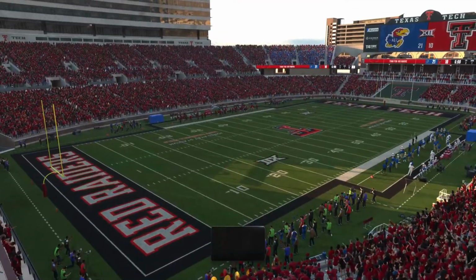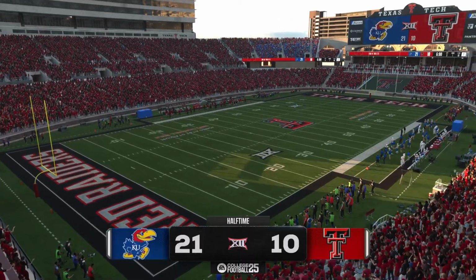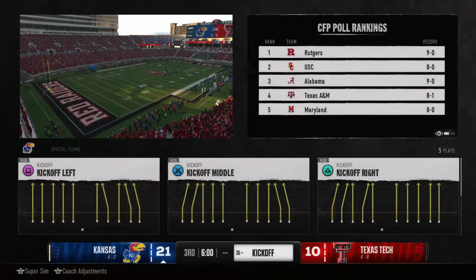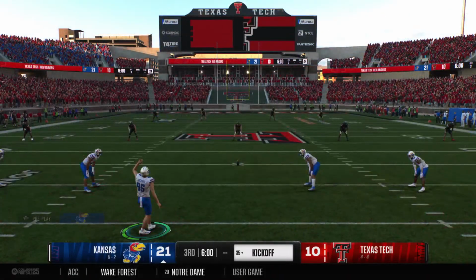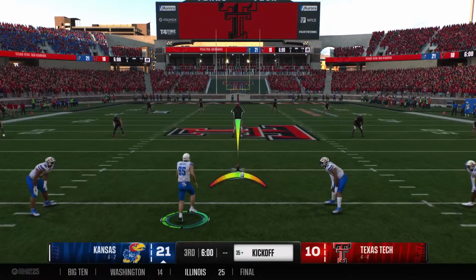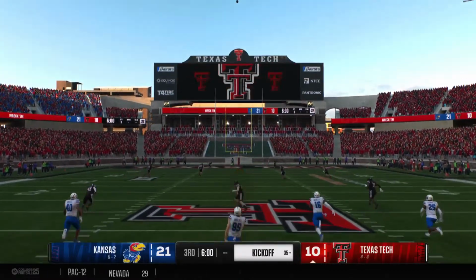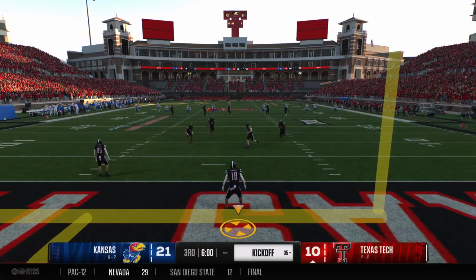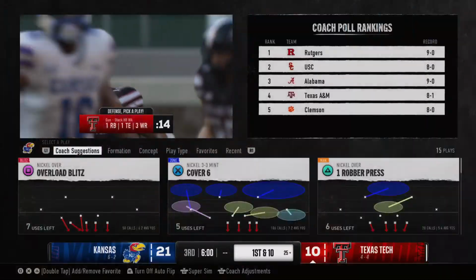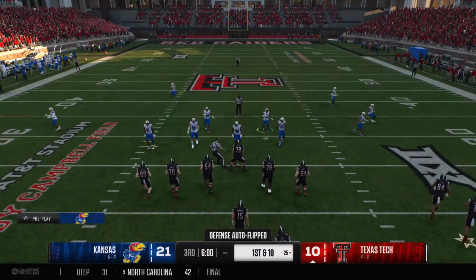That means it's time to join Kevin in our halftime update. Guys, looks like we've got a terrific atmosphere there today in Lubbock. And the Jayhawks will kick it off to start the second half. And they thought about a return, then thought better of it. They'll bring it out to the 25.